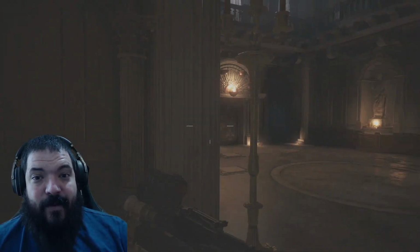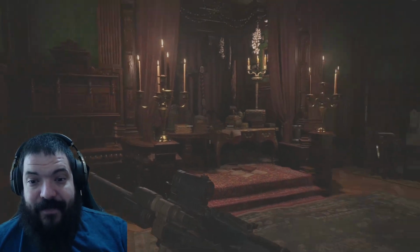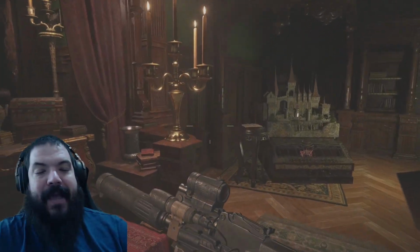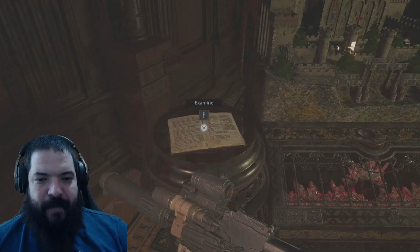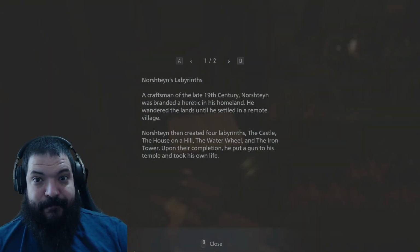So, as we come down to the main hall, to the left-hand side, where Duke will be for the rest of the encounter, just next to the labyrinth is our next book, for Nortian's Labyrinths.